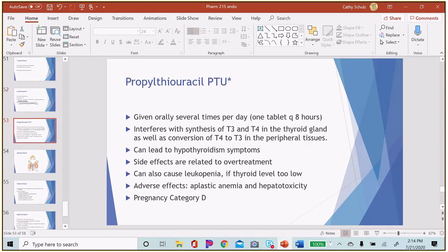If the person has hyperthyroidism, then we can give them a different type of medication called PTU, which interferes with the synthesis of thyroid hormones. So they will have less thyroid hormone. And this is given several times a day, 1 tablet every 8 hours. This medication has a couple more things to worry about. So yes, just like the opposite, if the patient has hyperthyroidism and we give them medication and it's working too well, they could develop symptoms of hypothyroidism.